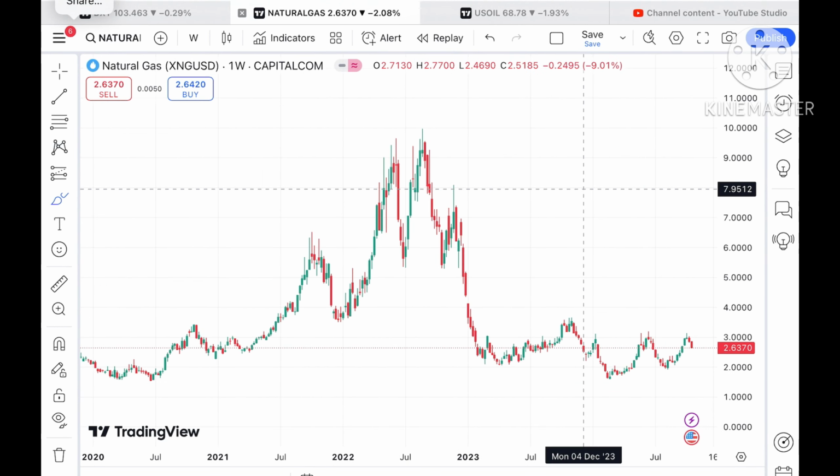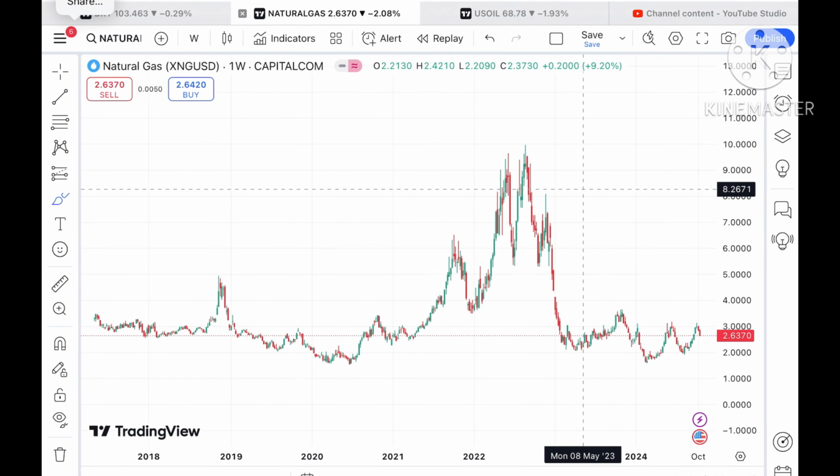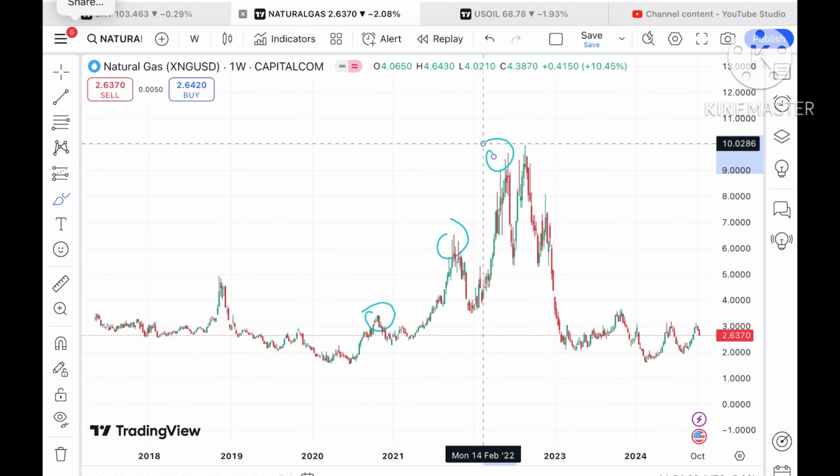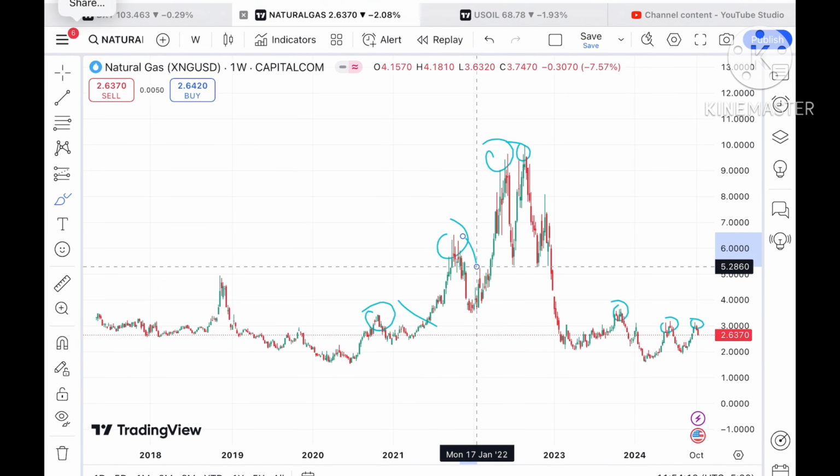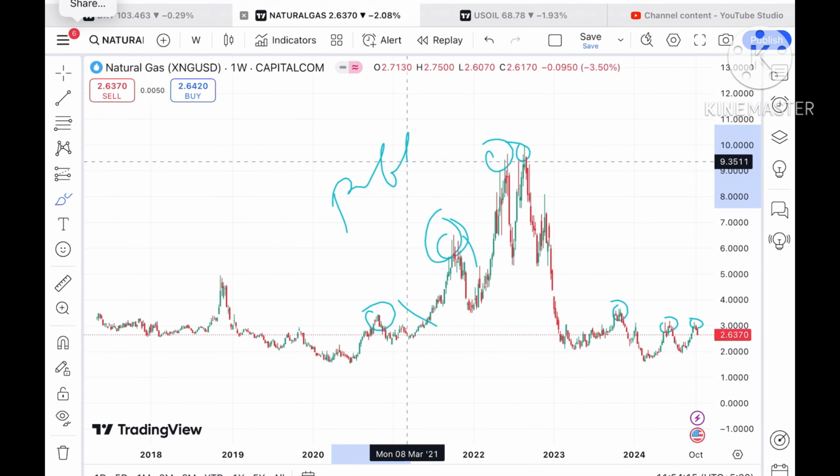Now looking at this particular chart, you have to understand that whenever it was making a new high, we have seen a good fall. This is what we have seen in this also, because profit booking comes at these levels.